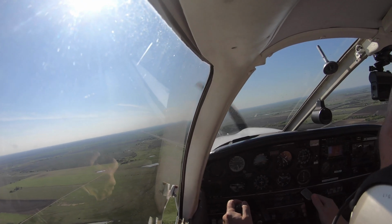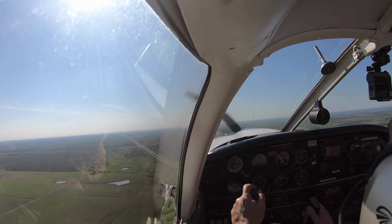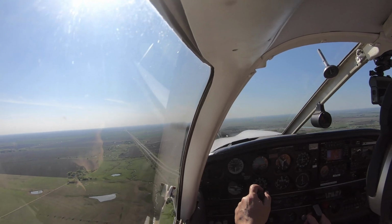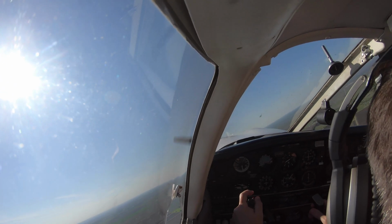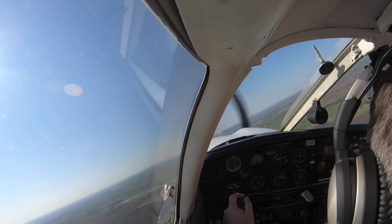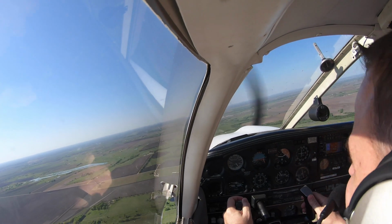Taylor traffic, main 73 pop, 19. Technically, we should leave on a midfield downwind departure. Oh, so I should turn. Push a little bit. And then you can announce just like a midfield downwind departure to the west. But yeah, he's going 3-5. He would enter right at us then, right? But he's not close.